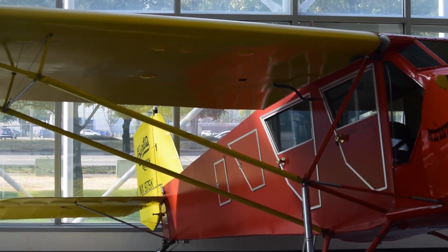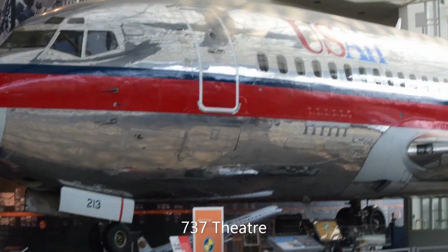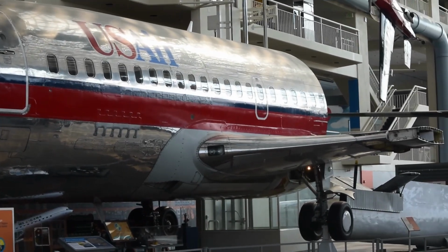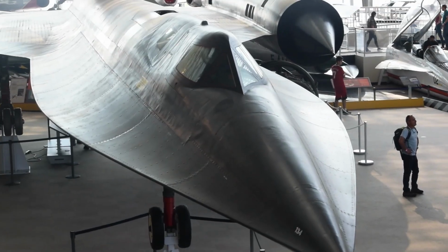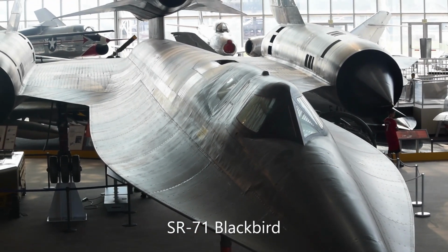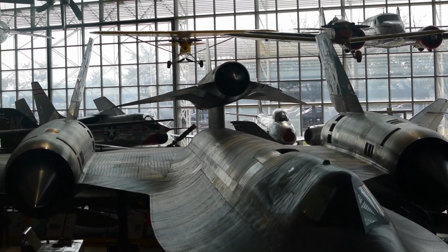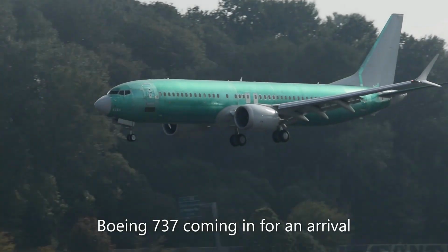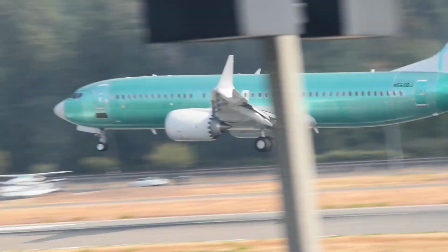While I was exploring around, there were also a number of other exhibits in here as well, such as the theater inside of a Boeing 737, and even an outlook of the SR-71 Blackbird, followed by a tower where you can actually overlook airplanes that are going into Boeing Field, which I thought was just amazing. What a place this gallery was.